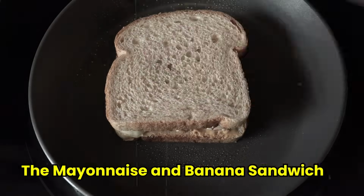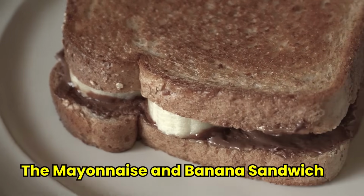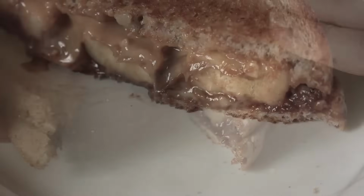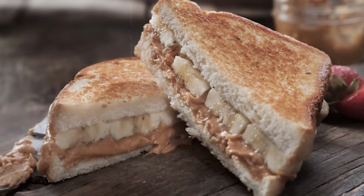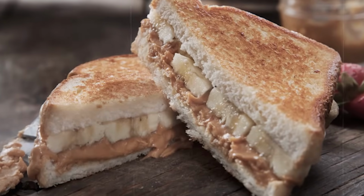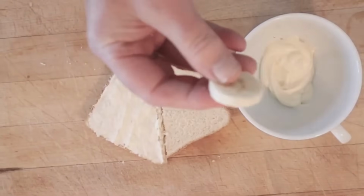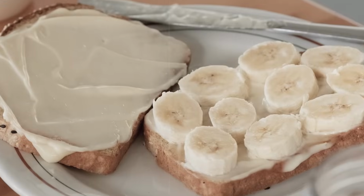The mayonnaise and banana sandwich. The mayonnaise and banana sandwich may sound odd to us today, but for many Southern families during hard times, it was a practical and filling meal. This unlikely combo provided cheap protein from the mayo and vital nutrients from the bananas.